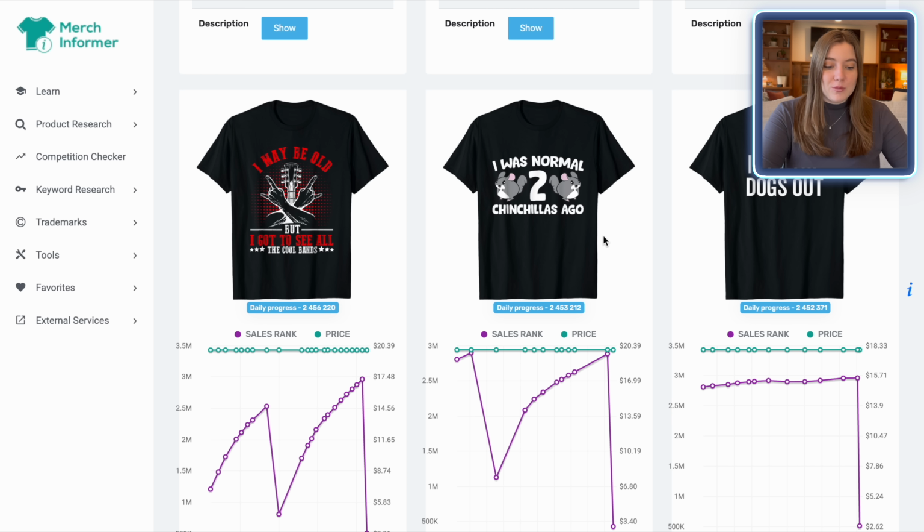And this says, I was normal 2 chinchillas ago. It has that really sarcastic style that a lot of print-on-demand items do that sells really, really well. So this could be something good to target as well.